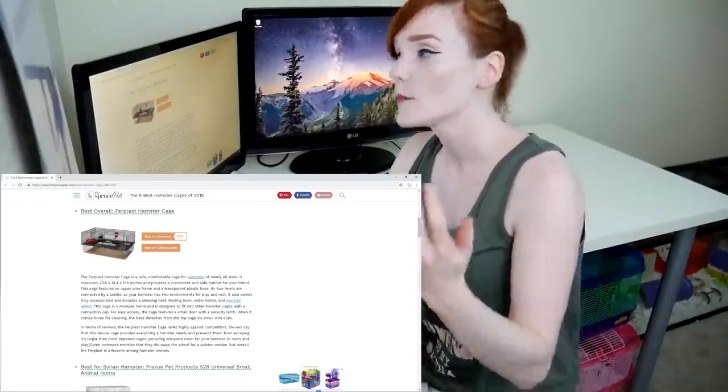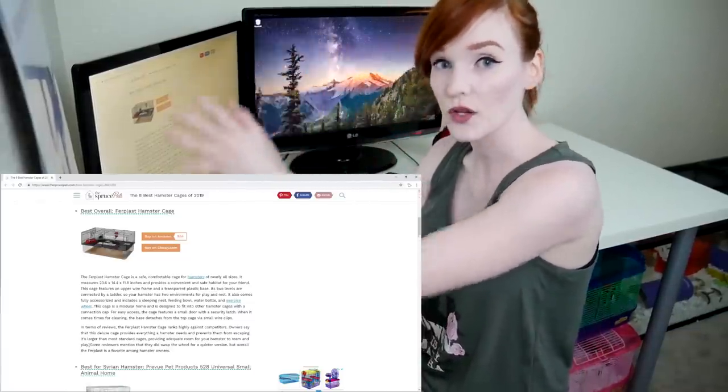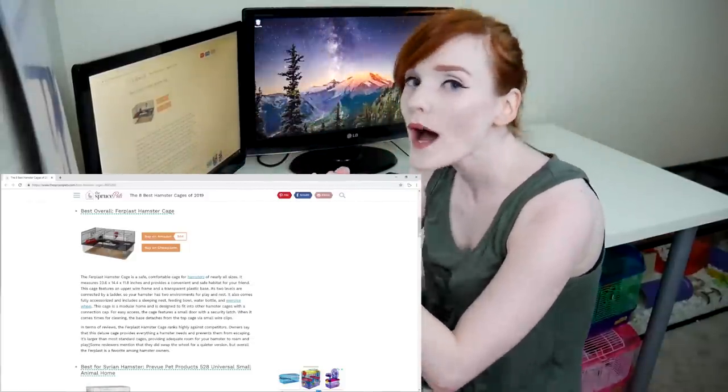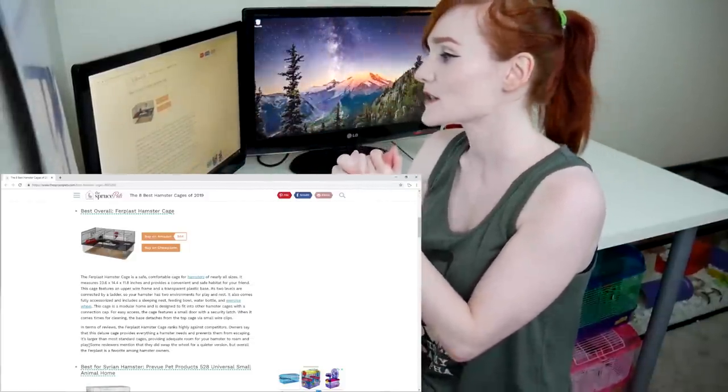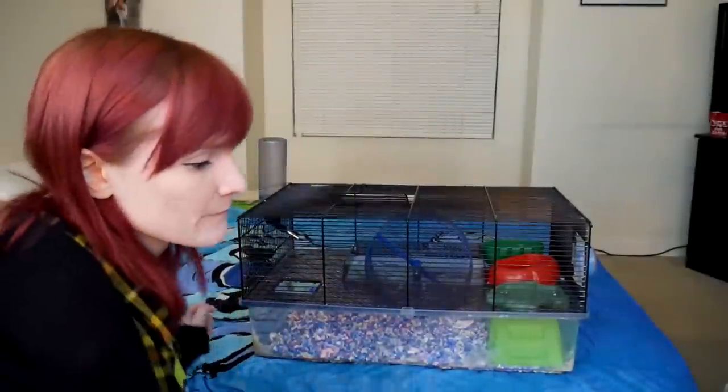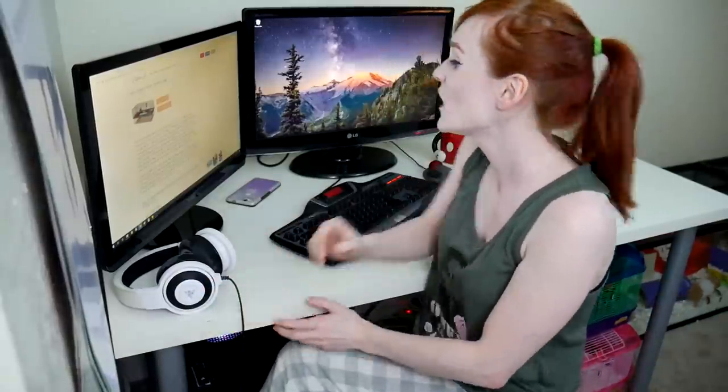We don't really know, but we're saying the SprucePets, which is the blog article online here, that's what they pick. So their number one pick is the Furplast Hamster Cage. This is the same cage I rescued Bon Bon and Cloud from. It's not a good hamster cage. Number one, really? Let's see why.